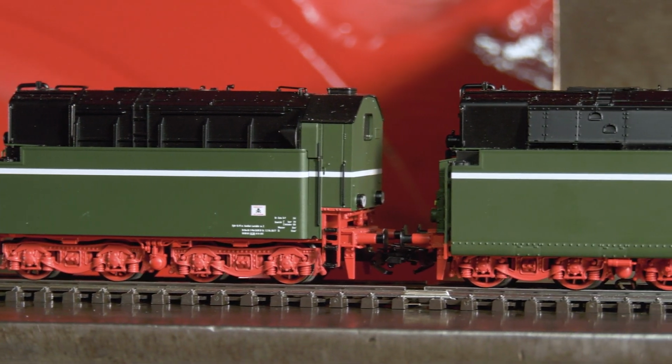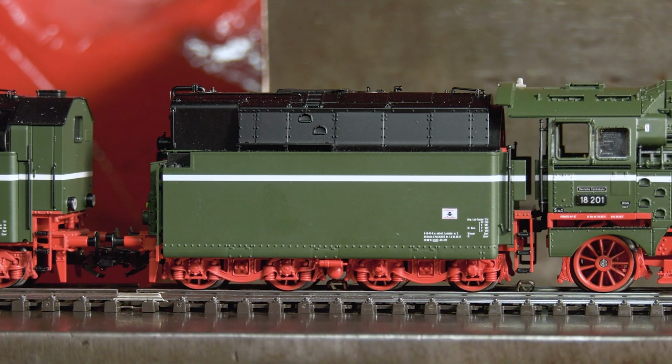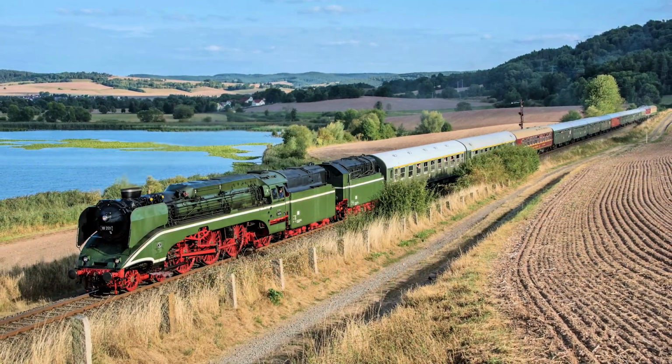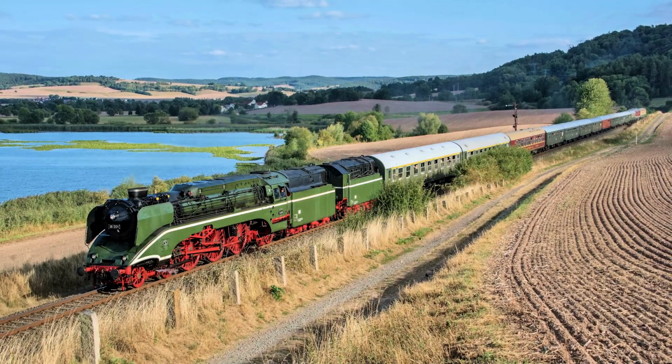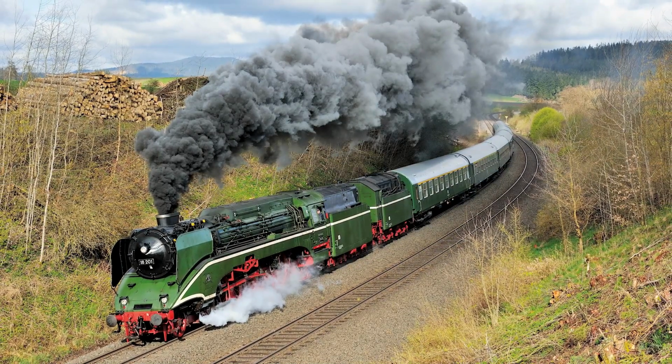Later, the additional tender was added to this locomotive. Thus, a larger water supply and more oil were required for longer runs. The locomotive could now travel longer distances. In its last years of service, the additional tender was part of its typical appearance. Therefore, it was also clear for us, the additional tender has to be there.